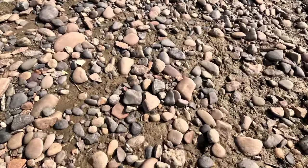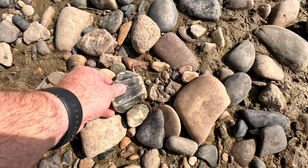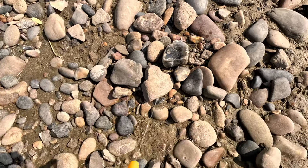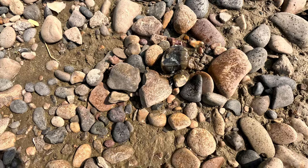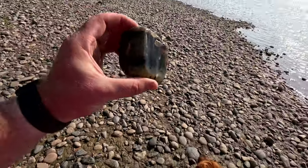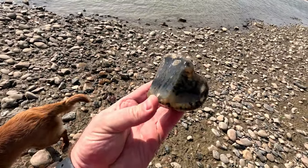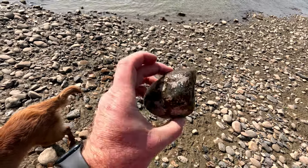So anyway, just got down to the river here, and like I said, haven't been here before. And I was setting up my microphone here, and I look up, and already, check this out. Look at that chunk right there. Oh, look at that. Right off the bat. Oh, check that out. That is a beautiful piece.